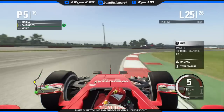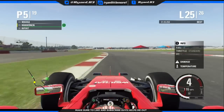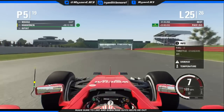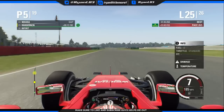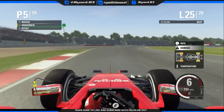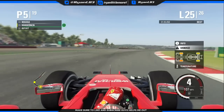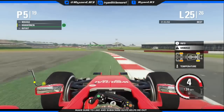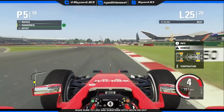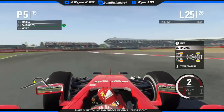First time driving this offline, so I don't know what the pace is like in this car. Considering I crashed as well, didn't really help. Massa's still maintaining the pace, but our tyres have gone now. It's starting to go off. I just question why Vettel pitted. I'm very surprised to see that.